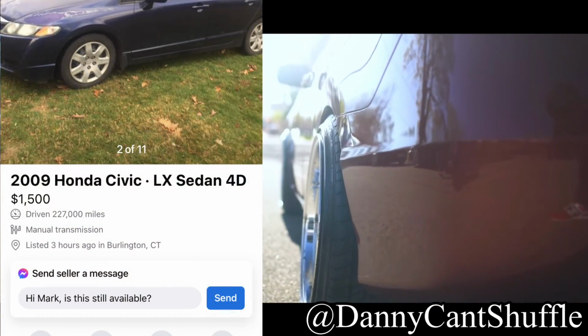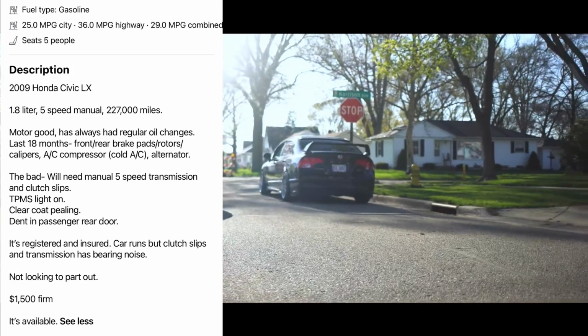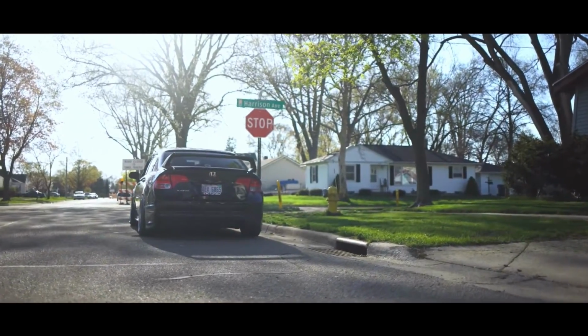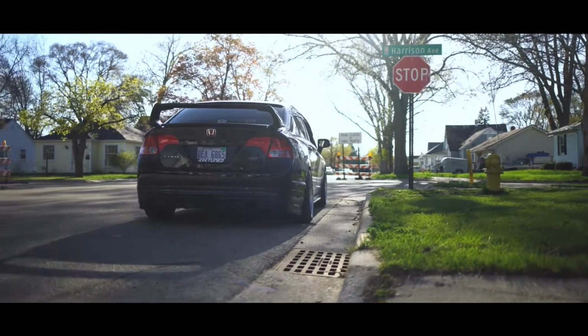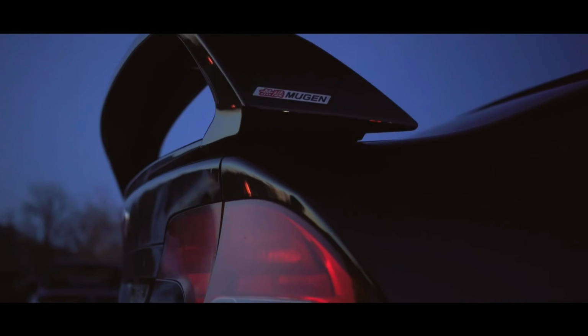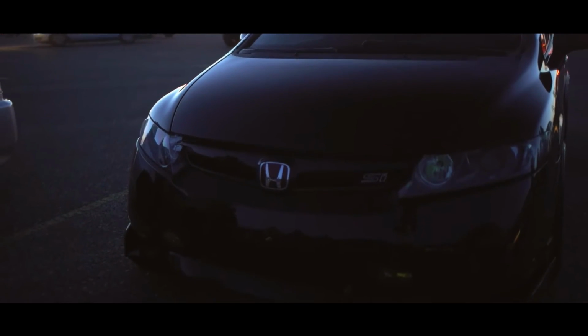Next up is this 8th gen Civic. It's an 09 Civic sedan. Obviously, it's got a manual, but it has 227,000 miles, and he's asking $1,500 for it. But it needs a whole new transmission. The clear coat is obviously horrible on it. It has a dent in the passenger rear door, he says, and the TPMS light is on, which is just a tire pressure monitoring system. So that's not that big of a deal, but everything else is a pretty big deal.